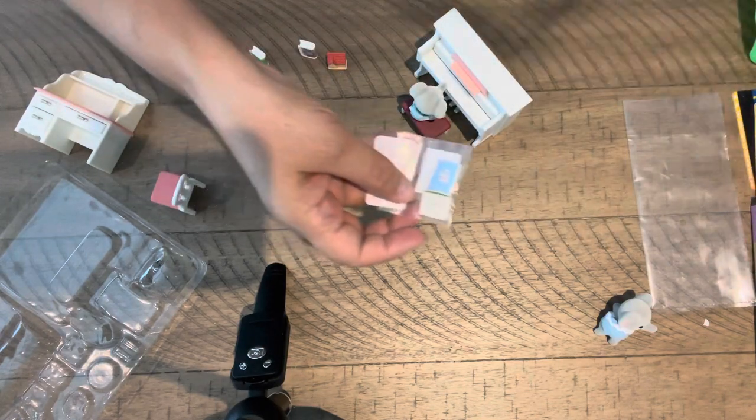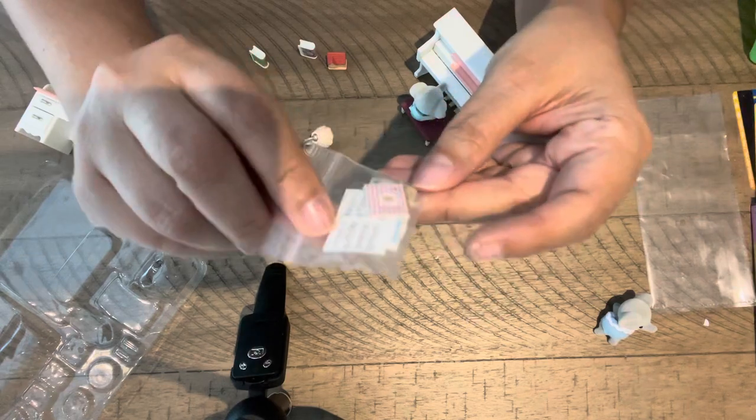I love these sets. I'm gonna have to look at the other ones because they're all miniatures like this. Oh, and I have space for miniatures. Look, it's like little books and things. Oh my goodness, so cute.